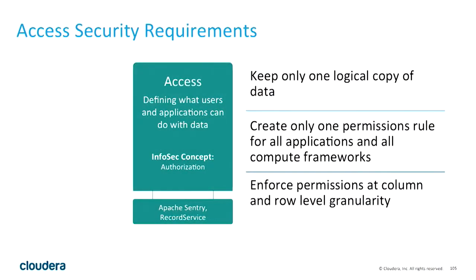Moving to the second category, for access security, the key concept we're dealing with here is authorization. So once we've proven you are who you said you were, now the next question is, well, what data are you allowed to access? And it's not just what data, but what can you do with it, right? Do you have access to all of the table? Is it read-only? Can you write? Can you insert? Can you join? What are the key capabilities? And do so at quite a detailed level.